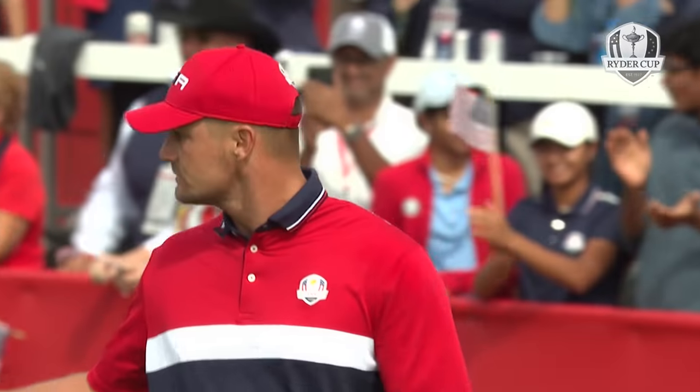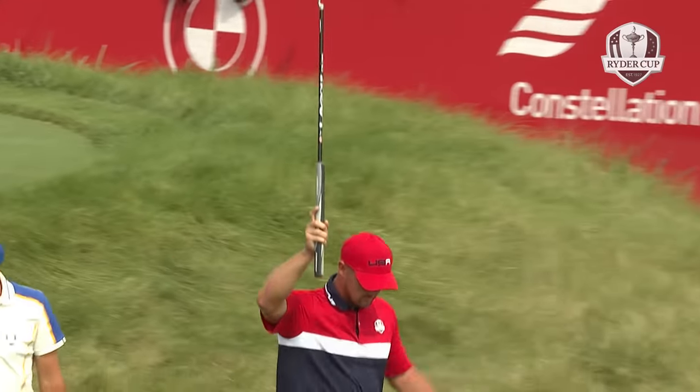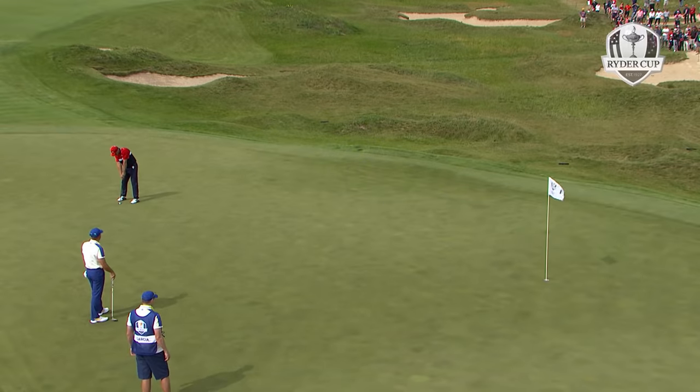Rory McIlroy had the longest drive of the week on the first hole. Bryson DeChambeau just carried it past that point, middle of the green. So much made of his driving, but he's actually a very good putter as well.